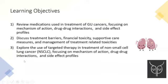For learning objectives, we will talk about the different medications we use in the treatment of GU cancers, looking at the mechanism of action, drug interactions, and side effect profiles. We'll also discuss some treatment barriers, including financial toxicity and supportive care that we use for these medications. And then for the last part of our lecture today, we'll look at the use of targeted therapy in the treatment of non-small cell lung cancer. Again, looking at how these drugs work, some drug interactions to look out for, and the side effect profiles.